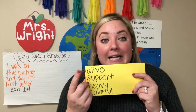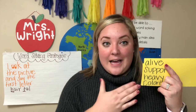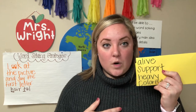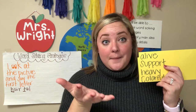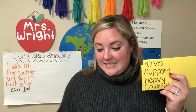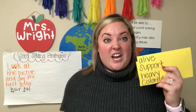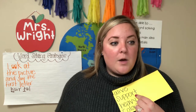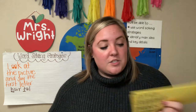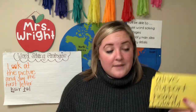Vocabulary. This first word is alive. Alive, that means something that is living, like I am alive right now. Support can mean something that's held up, like this table is supported by legs. I'm being supported by a chair. Support could also mean help. Like, I'm here to support you. I'm here to help you through this, right? You've probably had teachers say that to you before. Heavy, that means something that's not light. There's a lot of weight to it.